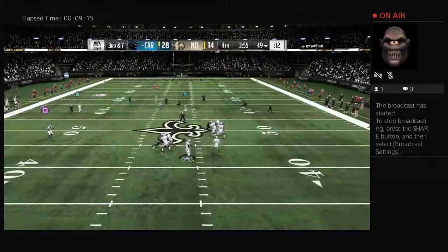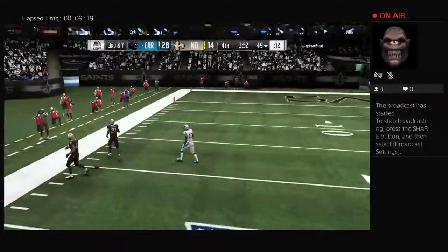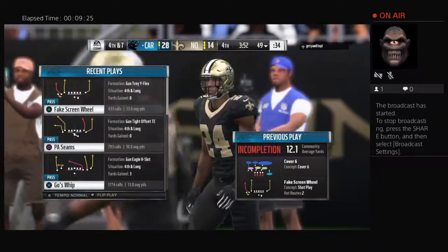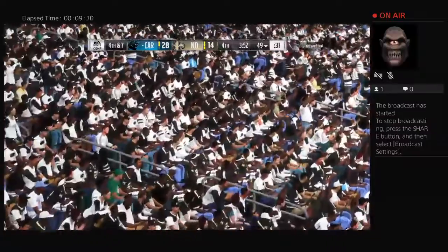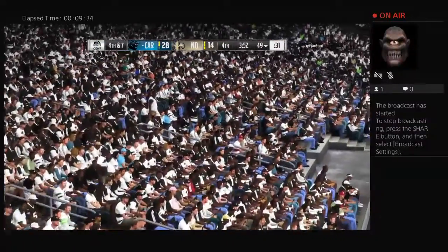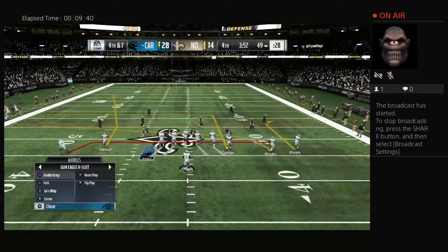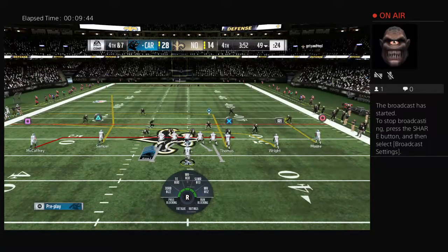On 3rd down, Newton. He's going to rifle one deep left side. And it's knocked away and incomplete. Coverage there by Von Bell. Certainly looked like they were getting ready to convert there on 3rd down, but what an effort to get his hand on that one, knock it away, and brings up a 4th down decision. And with things looking pretty good on the scoreboard, they're going to keep the offense out there and go for it here on 4th. Ready? Ready?